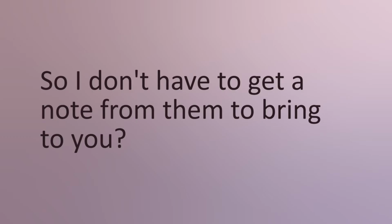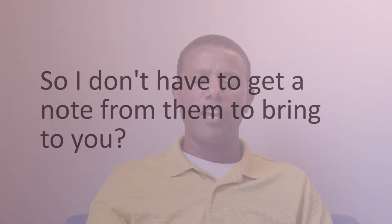The other piece is if you have been to medical, it's helpful if you write down the name of the person who you saw. That way, if we need to verify that you went, it's a lot simpler. Okay, so it's not like I have to get a note from them to bring to you or anything. I just have to know who they are. No, not necessarily. In fact, MIT Medical does not provide medical notes or excuse notes for medical visits. So usually they just encourage students to visit Student Support Services.